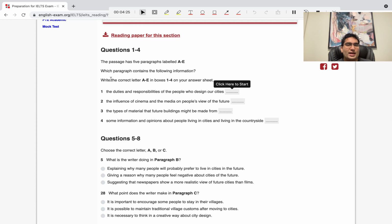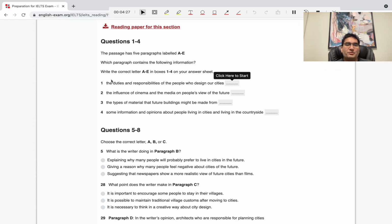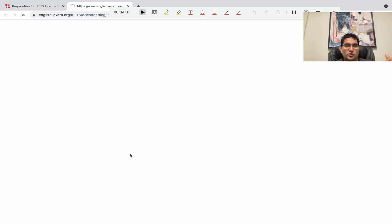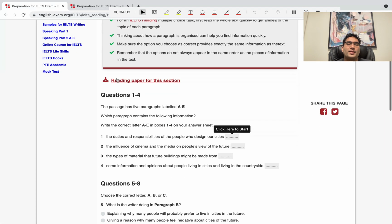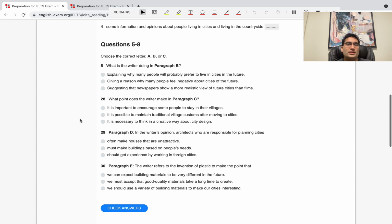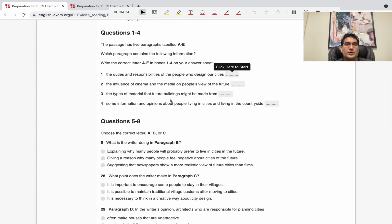So this reading has the matching paragraphs and multiple choice. So we'll definitely practice this right now. Let's do it now. Open the reading paper for this section. And some of them have other questions too, like they could have true, false, not given, or matching columns, etc. Don't do those. Just do 2 types of questions. Matching paragraphs like this one and multiple choice questions. All right. With that said, let's get into it.